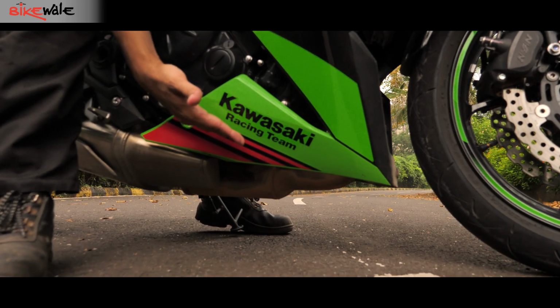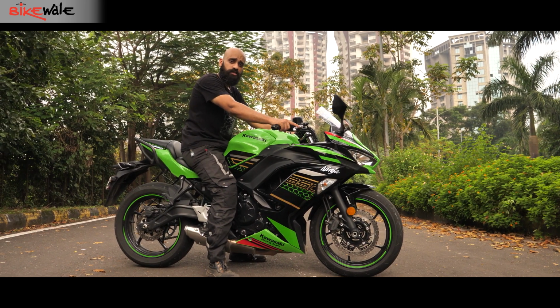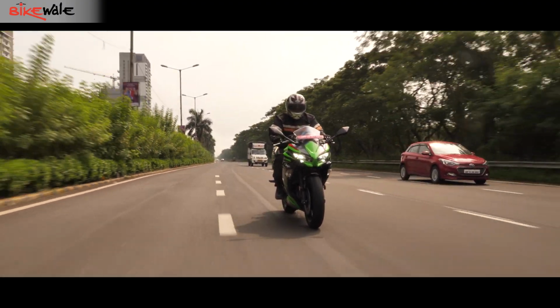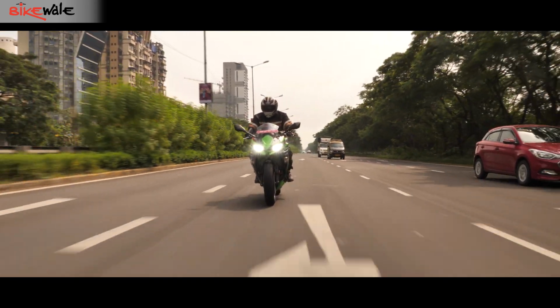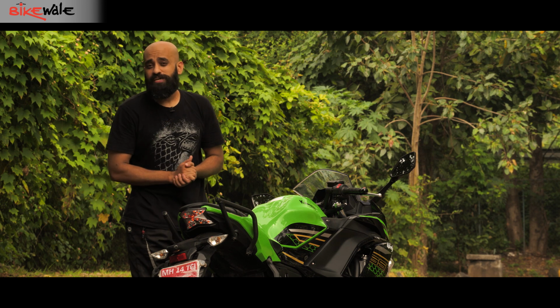On the downside though, the 130 mm of ground clearance isn't too tall, and you have to maneuver carefully over tall speed breakers so that you don't scrape the bottom. The turning radius is sufficiently short to filter through bumper-to-bumper traffic, although the mirrors are wide and you'd either have to fold them or be extra cautious when making your way between the cars. Let me fire up the motorcycle for you to hear the exhaust note.